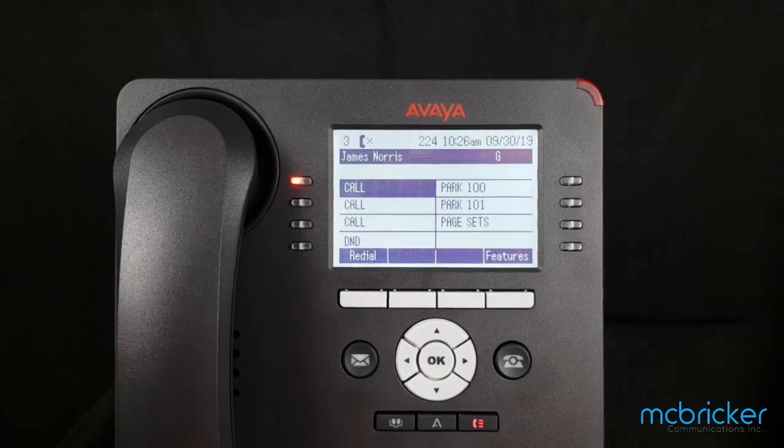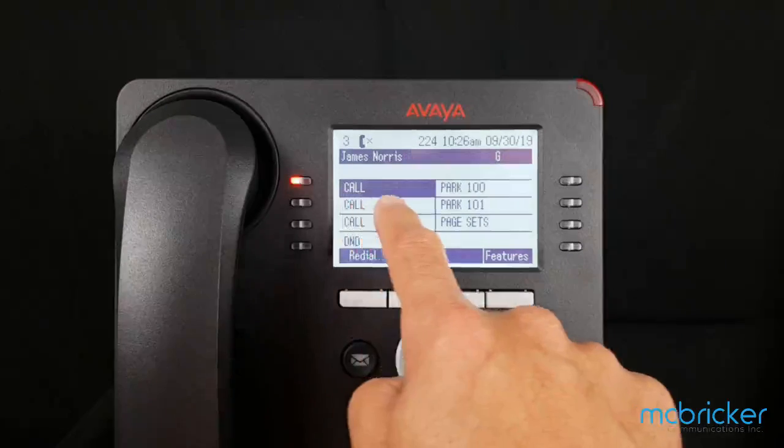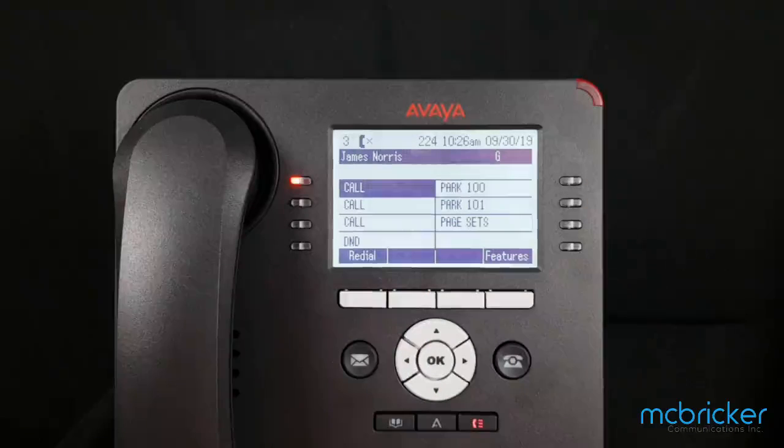Let's take a look at what happens when you have an incoming call. When your phone is idle, you'll notice a solid red light against your first call button. This indicates where your next call will take place. It could be an incoming, outgoing, internal, or external call.